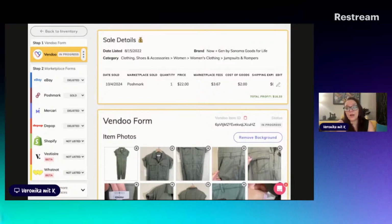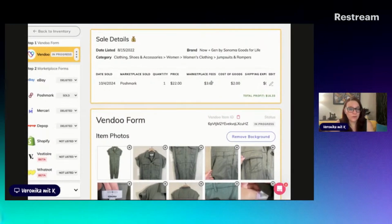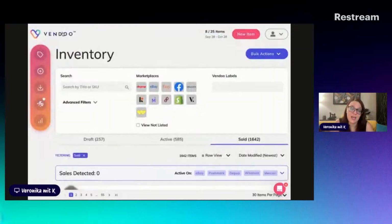This was my first and so far only item to sell under Poshmark's new fee structure, which in this case worked out for me because I did make a little bit more than what I would have made otherwise. I think previously on a $22 sale, my fee would have been like $4.40. And Vendoo still has that in there, so I have to manually put in my fee now. So that's fun. Love that. Not at all. I had $2 into it. My fees under the new fee structure are $3.67, and I'll make a profit of $16.33.